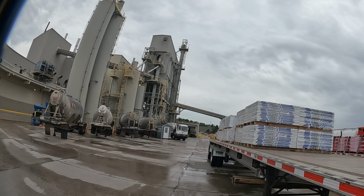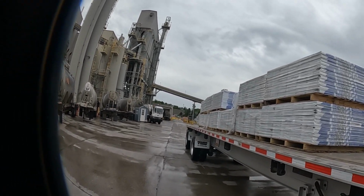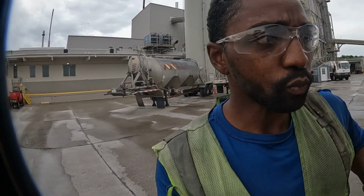All right guys, we're here picking up the load of shingles that I told you we were going to get, and I was about to start securing this load, but I noticed something that could have been an extremely significant issue.